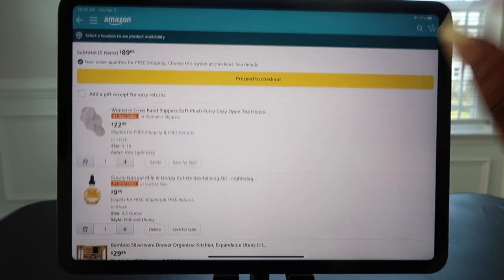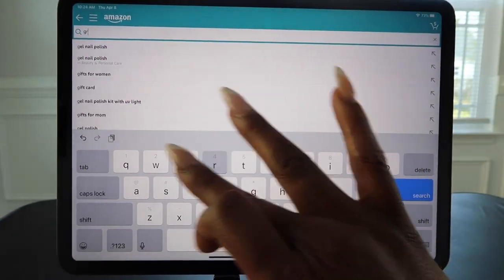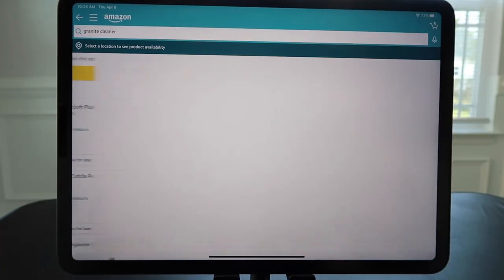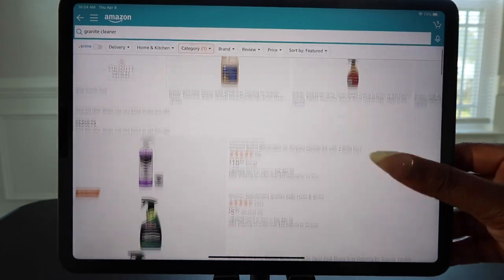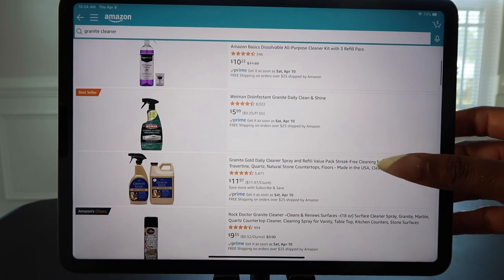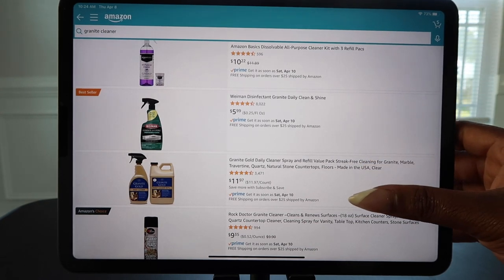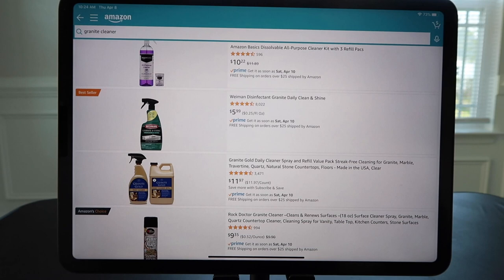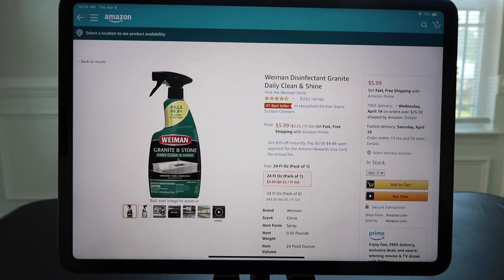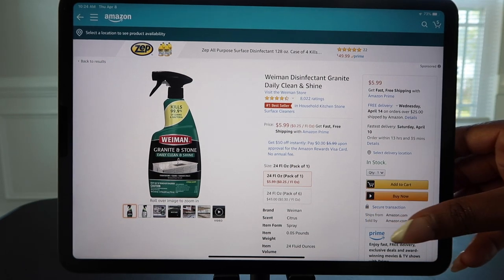Oh, you know what? My sister was telling me about some granite countertop. Well, I do need some granite cleaner because our countertops are granite. So I need some of this granite gold daily cleaner spray. What's the difference between the gold one and the... Oh, this is a disinfectant. Granite cleaner daily shine and clean. Oh yeah, I need that. I need that. Oh, okay.